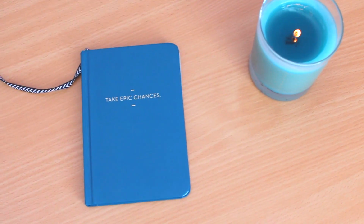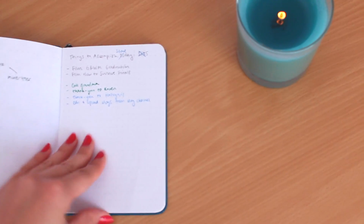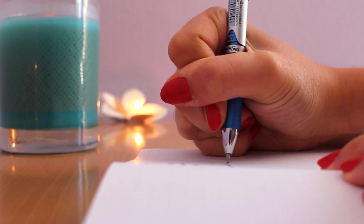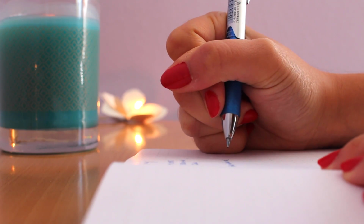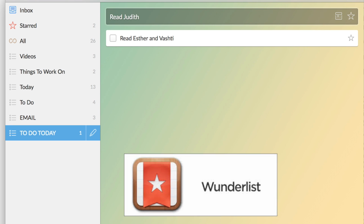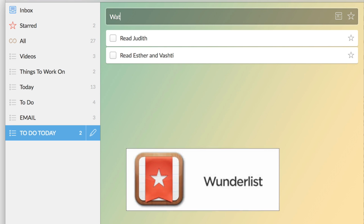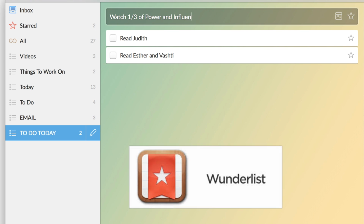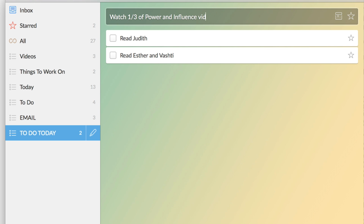And for me personally, I just like having a visual and something that I can physically cross off to feel accomplished. I don't know why, I literally do this every single day. I either make a list in a bullet journal or I make a list in Wunderlist, which is an app that you can sync with your phone and computer and has the most satisfying noise to reward you for your accomplishments. Here it is.